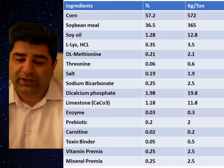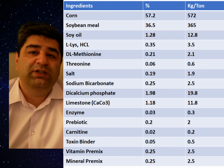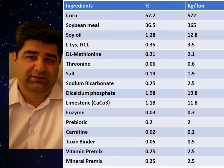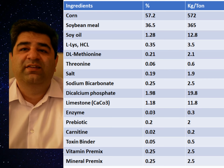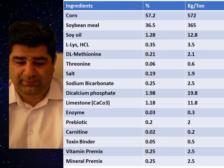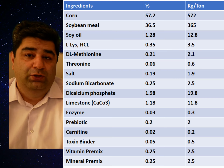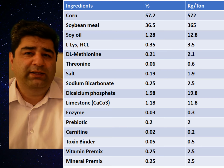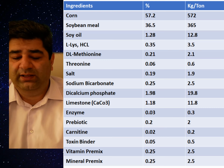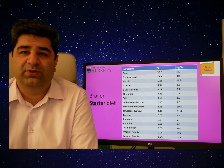I have used prebiotic. I would encourage you to use probiotic and prebiotic. I have used carnitine to help with fat metabolism. I will talk about that later on. I have used toxin binder to absorb any possible toxins in the feed. And at the end, I have used vitamin premix and mineral premix.